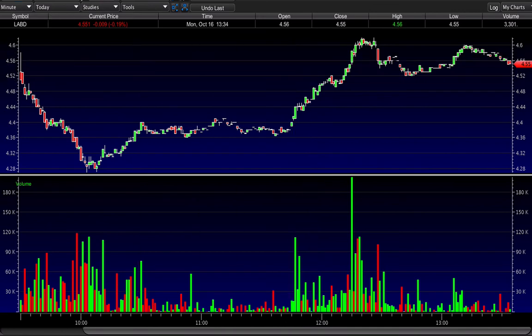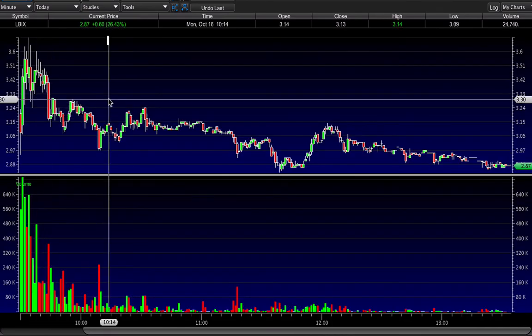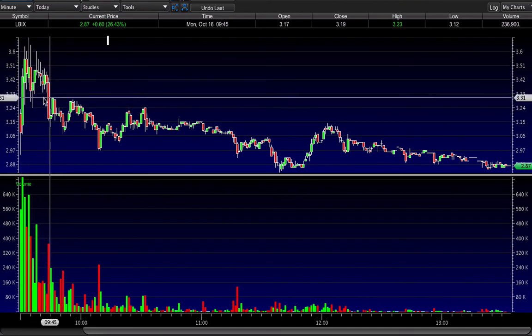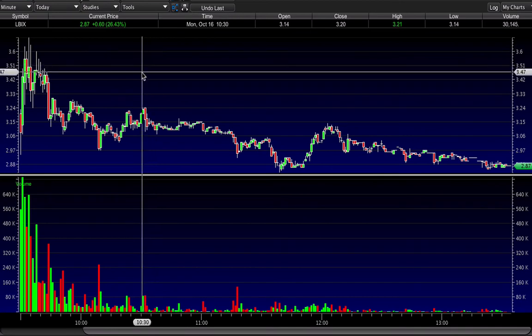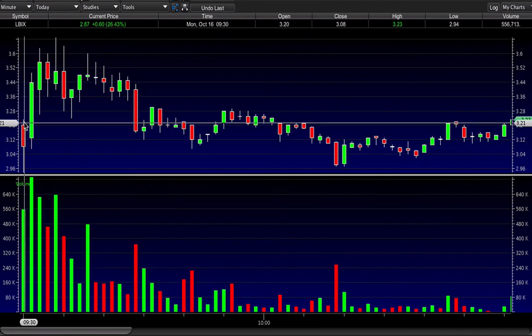Now the last one I want to go over is LBIX, another hot stock continuation play. The reason why I want to go over this one is because there was a big gap, as you can see in the opening hours. And let me zoom in for you guys. So as you can tell, once the market opened, it dropped.